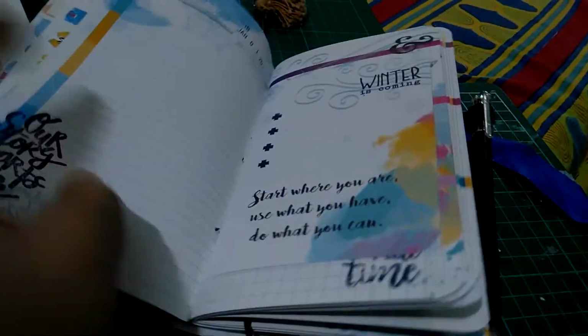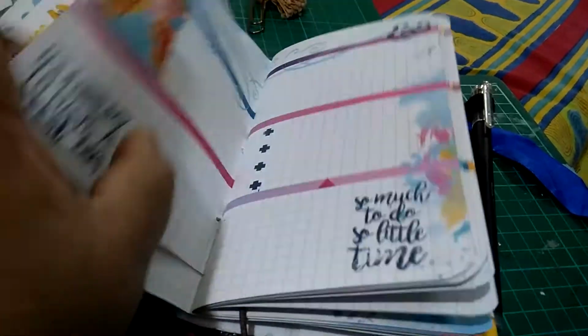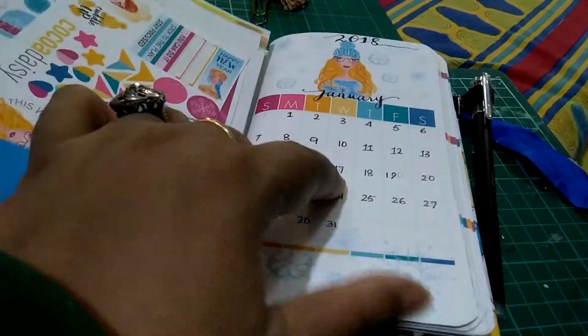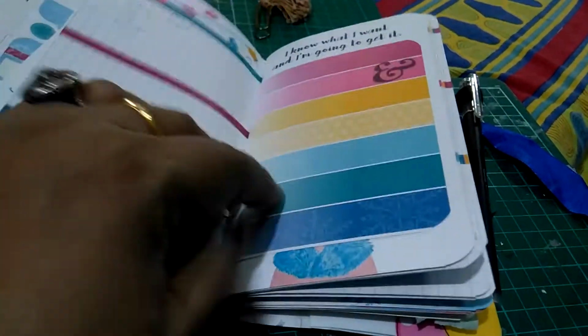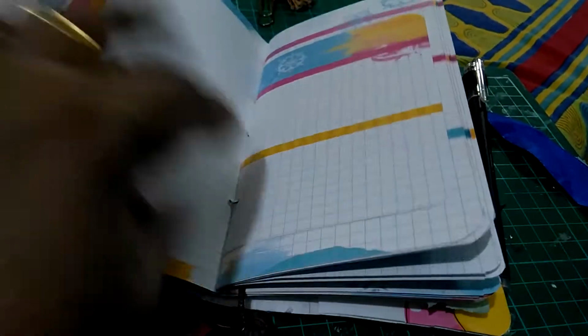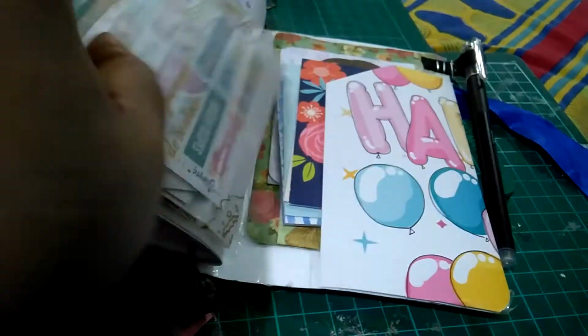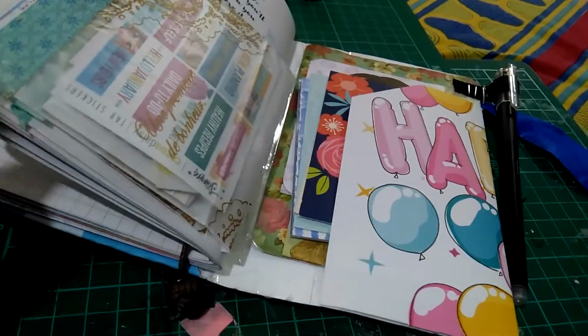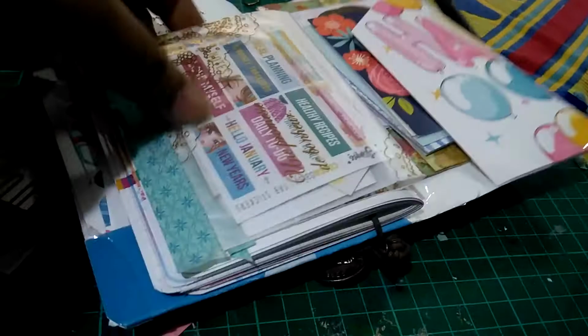The cover has a pocket, and these are actually Coco Daisy 2017 January inserts. I had them in the personal as well as in the mini dory size. What I did was I once again took out the staples and stitched them to make one notebook. Now this is going to be my catch-all. Like, I'm going to use everything, write everything and anything that comes to my mind, plan anything, or whatever suits me.